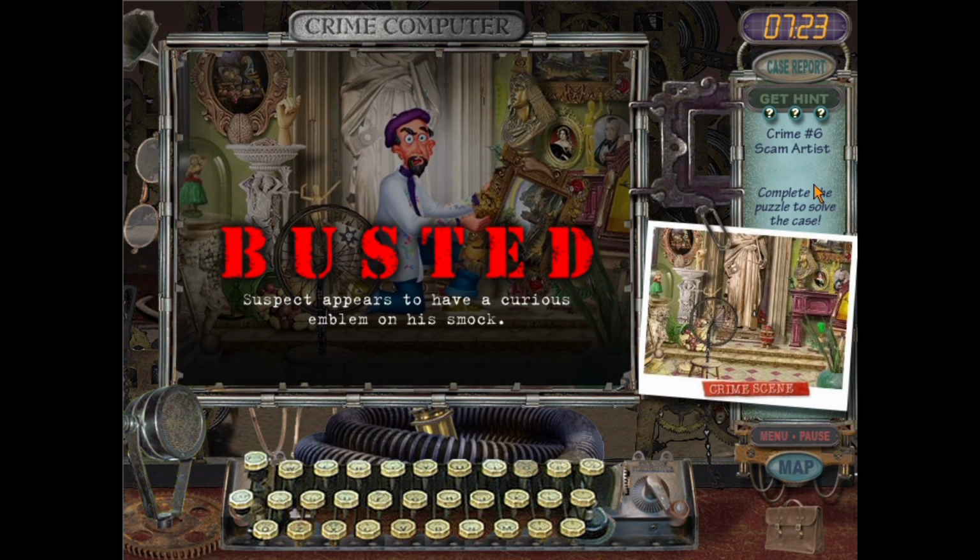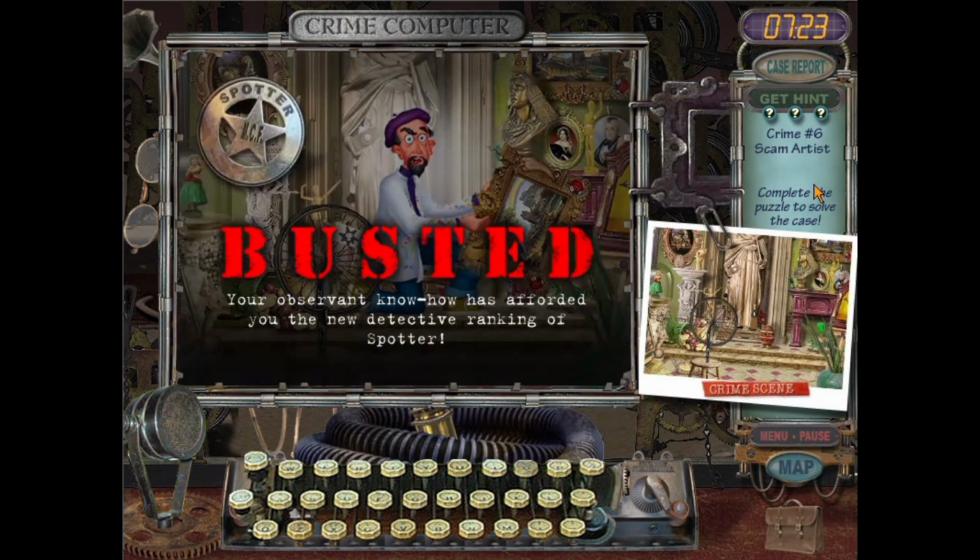Suspect appears to have a curious emblem on his smock. It was on his smock, I thought it was on the wheel. Your observant know-how has afforded you the new detective ranking of Spotter. Fair enough. So let's move on to case number 7 now.